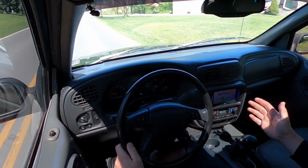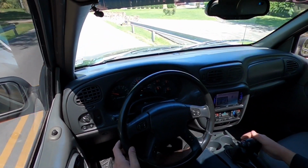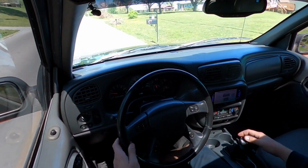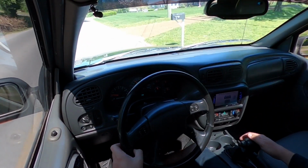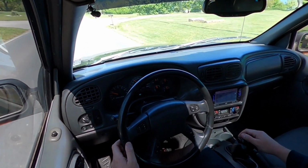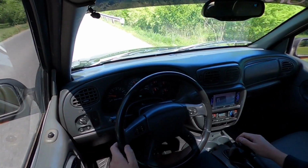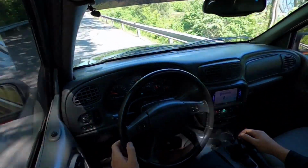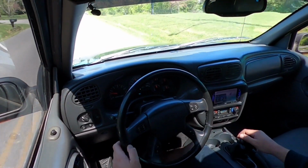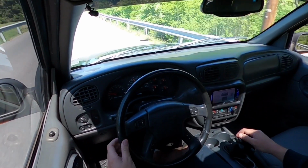As you can see, we're heading on down the road. There's no issues popping up. Oil pressure still, letting off the gas, looks like it's almost 50. Engine temp still good. Just reliable transportation at a cheaper price.